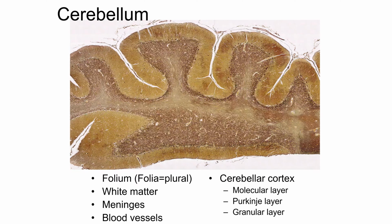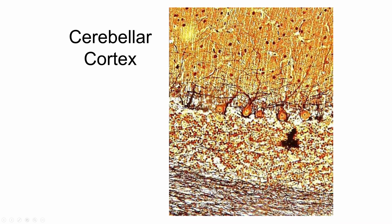In the most superficial layer, we have the molecular layer, and that's called that because it's very sparse. You can see there are very few neuron bodies in there. The dark bodies, quite sparse, as I said. The next layer down is only one cell thick. It's the big round Purkinje cells that you see below the molecular layer. They sort of line the bottom of the layer.